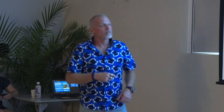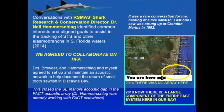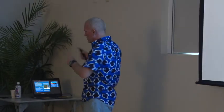It's true. So it was a rare occasion for me to find a live sawfish, and having the history of seeing it in Crandon, it was really a benefit to run into Neil and a student he had at the time, Rob Romer. They said, listen, we can possibly start an array here to fix that gap that's missing in the north, and we're interested in sawfish, or they're interested in hammerhead sharks, lemon sharks, nurse sharks, and bull sharks. All the sharks. Pick your favorite sharks.